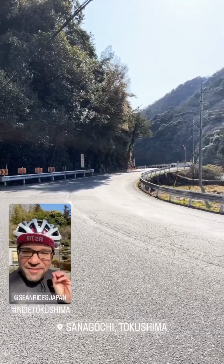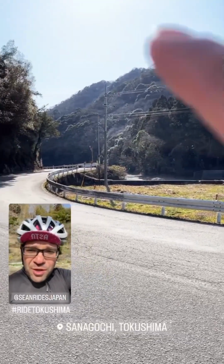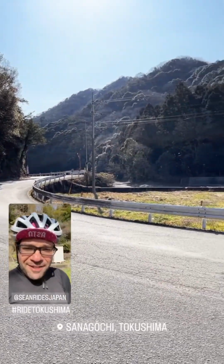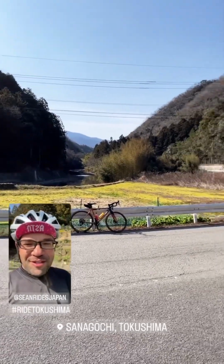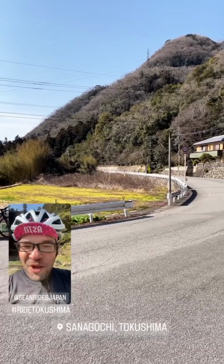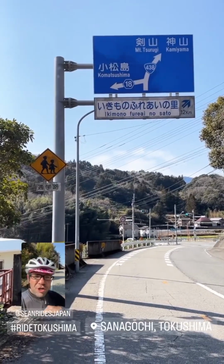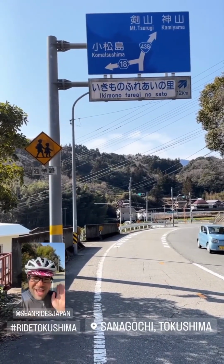This is one of my favorite parts of the ride, this curve going out to Sanagouchi. From here you can see where you came from if you get a quick glance back there, and where you're going out to the countryside of Tokushima. Huge curve. You can get high speeds on this and just enjoy. Let's go. This is where the magic begins. From here, we're gonna hook to the right on the 438 towards Kamiyama, Sanagouchi, and Tsurugi.